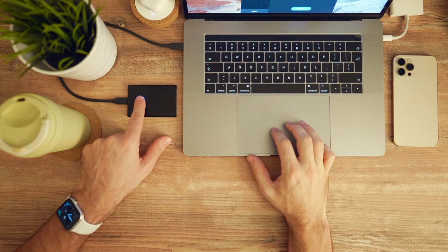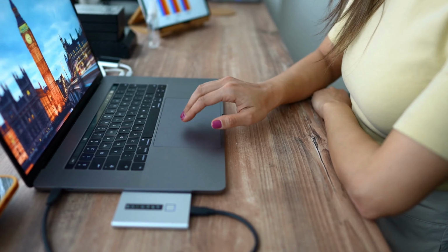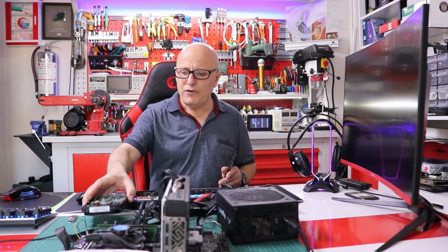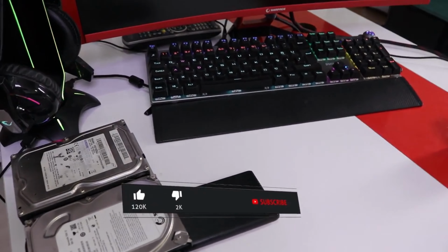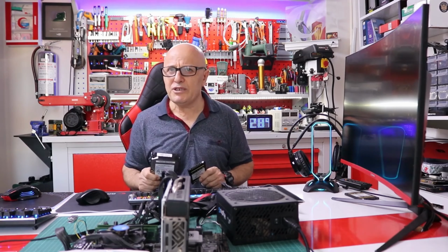Hello everyone, in this short video we'll be providing you with essential information about SSDs. We'll delve into what SSDs are, how they work, and what advantages they offer. If you're looking to learn more about computer hardware or gain insights into SSDs, this video is perfect for you.